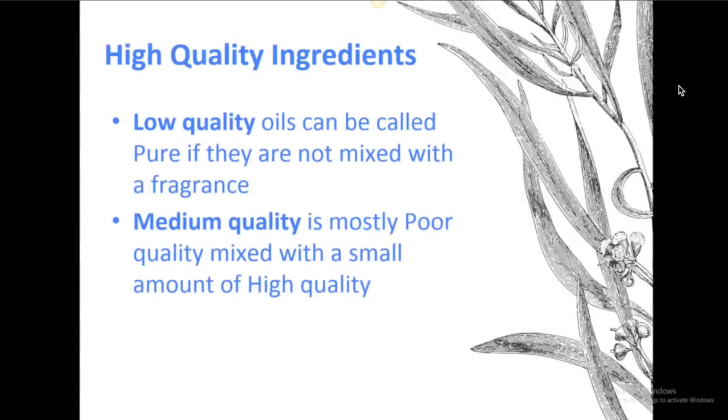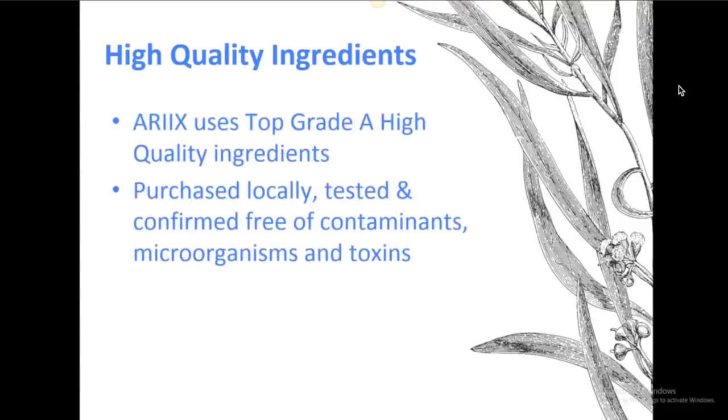Low quality oils can be pure if they're not mixed with a fragrance, which means they're still an oil, but they're not mixed with a fragrance. Medium quality is mostly poor quality ingredients with a small amount of high quality. And then if you go into what high quality ingredients looks like, we use top grade high quality ingredients. We purchase locally, they are tested, they're confirmed free of contaminants, of microorganisms and toxins.